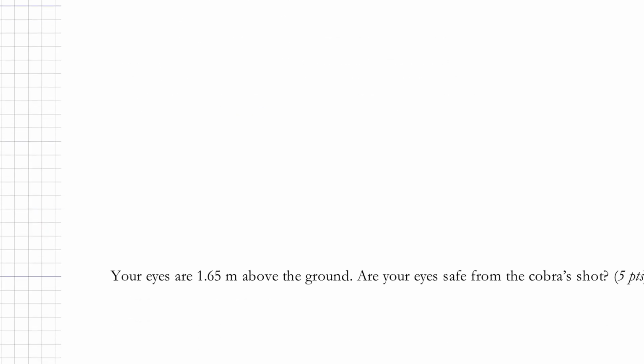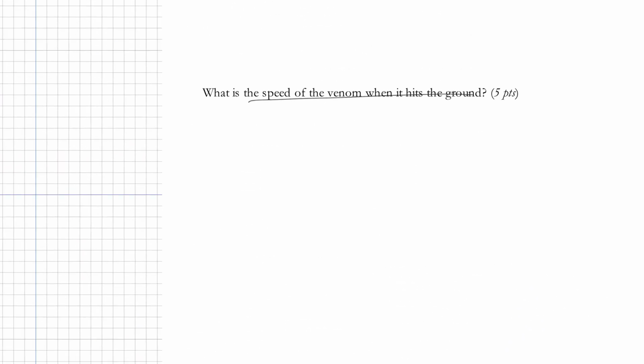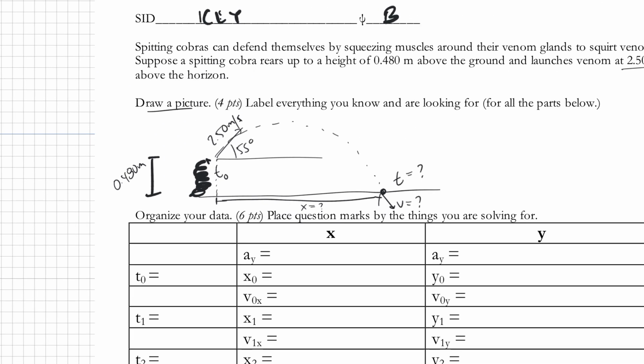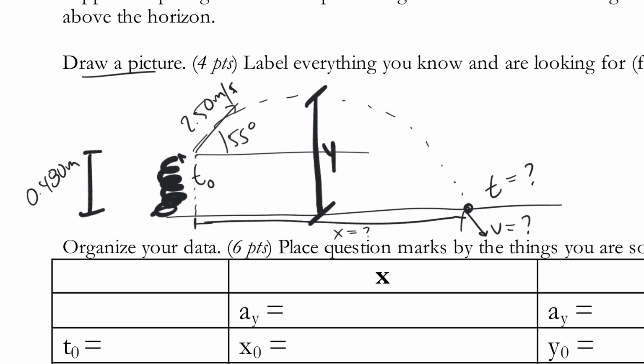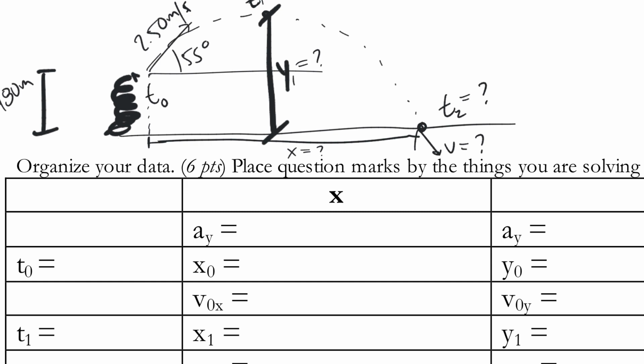And then the last thing is your eyes are 1.65 meters above the ground. Are your eyes safe from the cobra shot? So what we're asking is, does it ever get to 1.65 in height? What we're looking for is this height right here, which I'll call Y. If that's everything we're asking for, I'm going to call this position 1, so that's going to be a question mark. There's a T1 right there, but I'm not really worried about that time. It didn't ask me. If I need it to get Y1, then I will use it. All of these other things are at location 2.